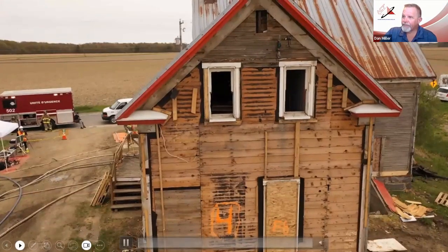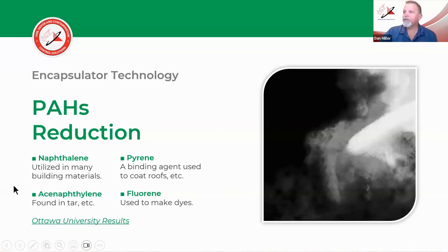Now, from this study, what they found was a big reduction in what we call PAHs, or polycyclic aromatic hydrocarbons. And those hydrocarbons are the ones that are known to cause cancer in firefighters, not only through the respiratory tract. We're protecting our respiratory tract in structural firefighting with self-contained breathing apparatus, but a lot of it's through skin absorption.